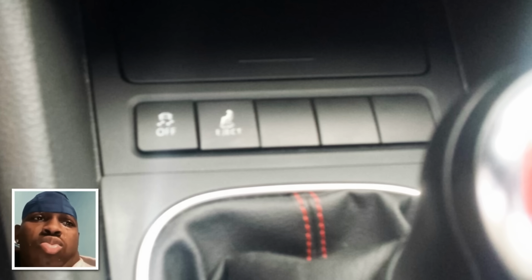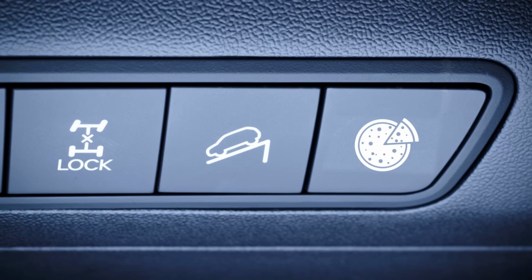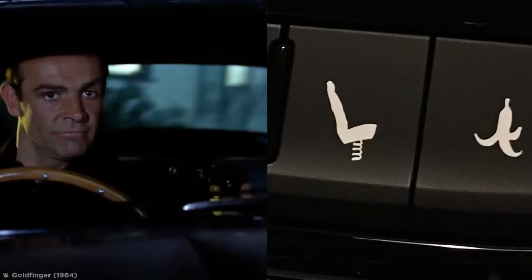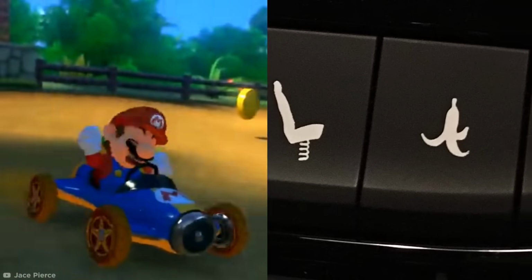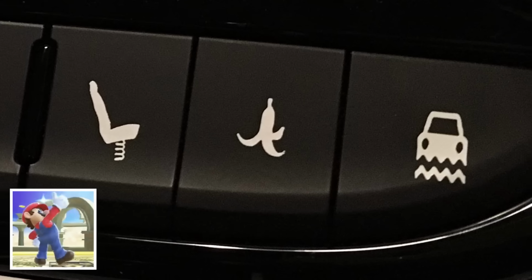While dummy buttons may be a painful reminder of a missing feature you could have had, it's still better than having a labeled button that doesn't work at all. Well, unless you have a fake ejector seat button or Mario Kart-style road banana dropper switch like these. Those are way better than any boring old heated seats.